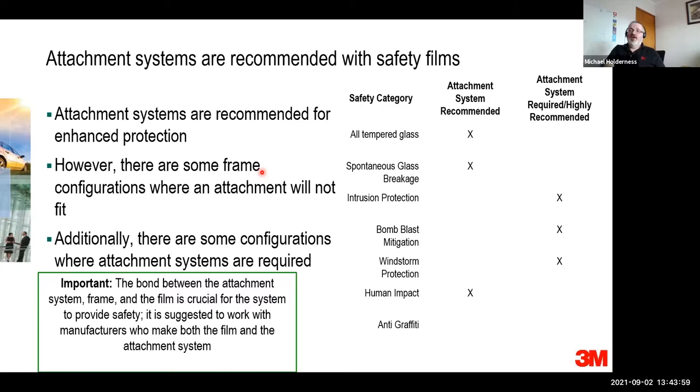Bear in mind, the attachment system is, in some cases, a black silicone. You want to put protection down on the floor. You want to make damn sure that you don't get it on anything else, because once the stuff sticks to something like carpet, you are not getting it off. So go with caution with the attachment systems. Thank you.